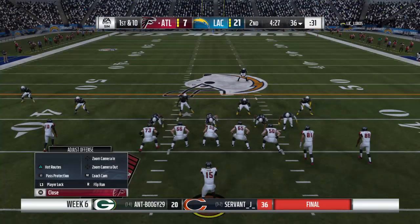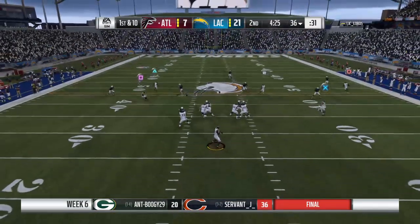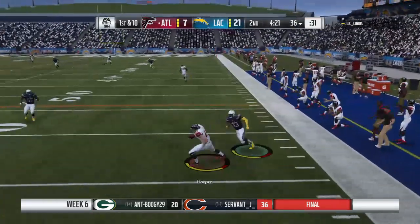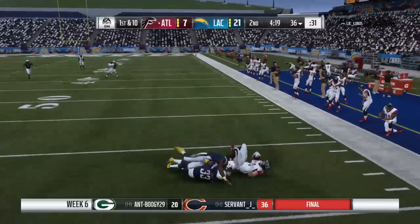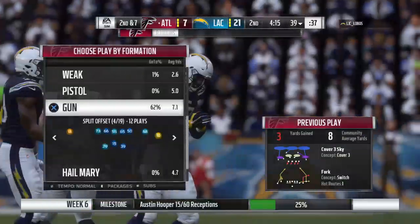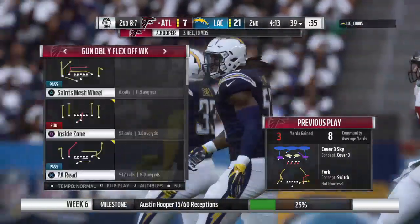What would you call that? 2nd and manageable? Smart play, too. Didn't force it downfield when he didn't have it. Just checked it down, let him get the first down, and that's exactly what he did. And he'll get it out near the 40 to the 39. The completion good for 3, and it's 2nd down.